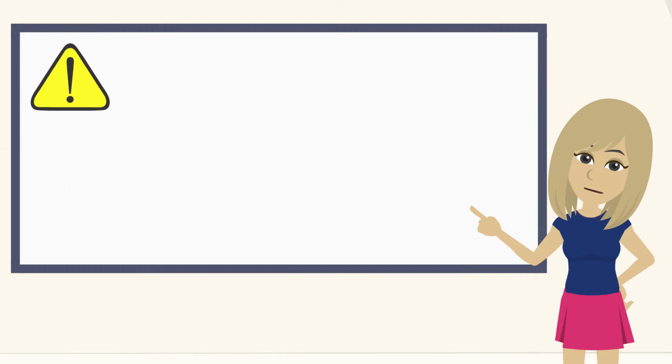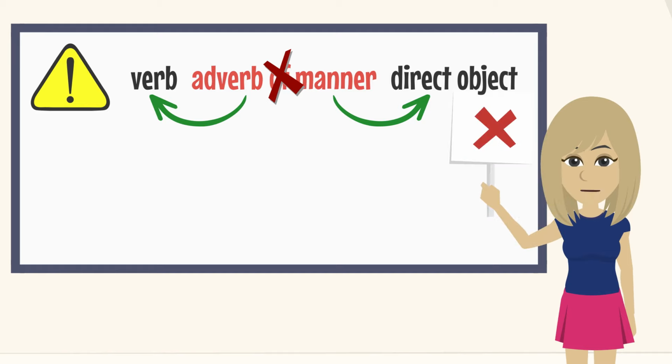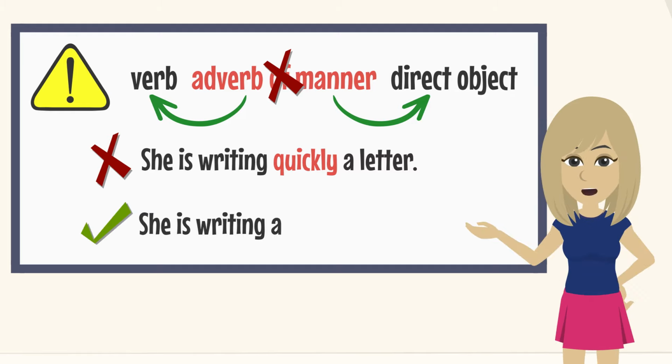Be careful. An adverb of manner can never be between the verb and direct object. It's incorrect to say, she is writing quickly a letter. The correct way to say it is, she is writing a letter quickly.